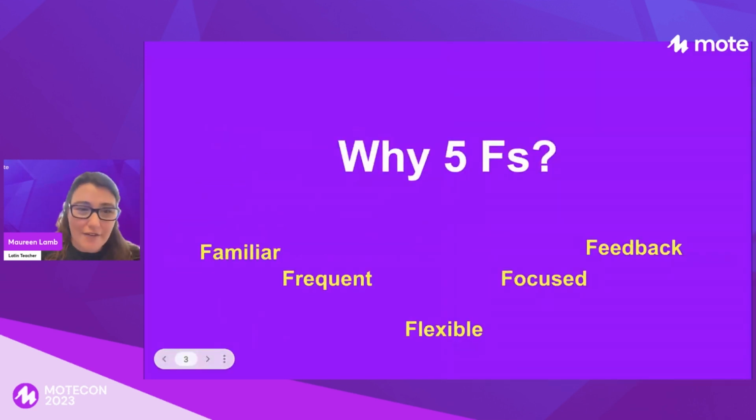And so why 5 F's? Because frankly, I'm someone who remembers things if I have a little device to remember it. And so when I'm thinking about assessment, I want my assessment to have 5 elements. I want my assessments to be familiar to students. They know what to expect with the assessment, and they also know when that assessment is. I want assessment to be something that's frequent.